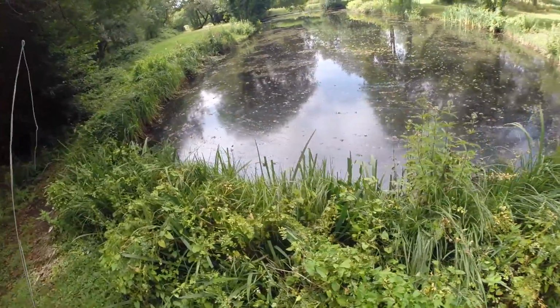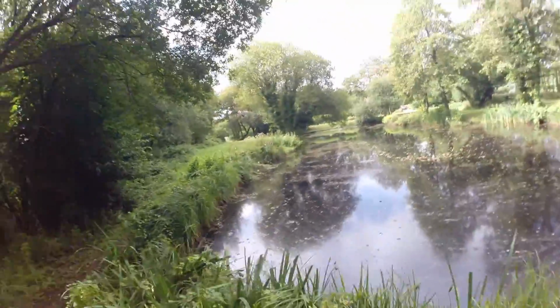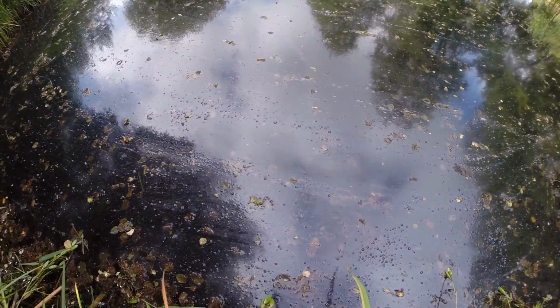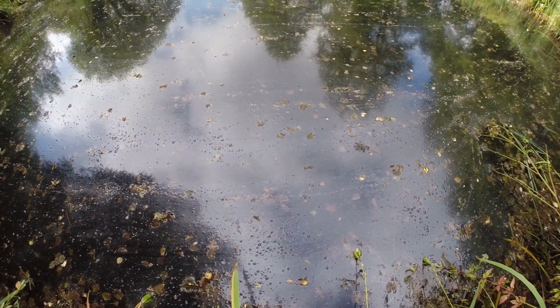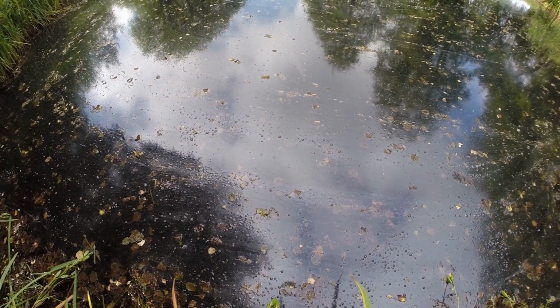There's one trout, just moving. I'm just going to put this out for you. You can see the trouble I'm going to have spotting fish. Now hopefully you can see. Can you just see that movement over there and the ripples with all these leaves on the surface? It's going to be unbelievably tough seeing fish here, but there is one static, laying there.